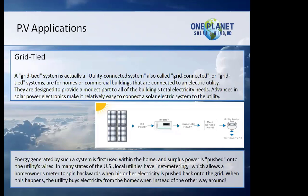It's our winter season. You know, it gets dark at 5:30 in the evening. The snow sometimes covers the panels. So we rack up those credits through those 9 high-producing months, and then we use those up through our 3 low-producing months. So that is basically the type of system that we primarily design with One Planet Solar.